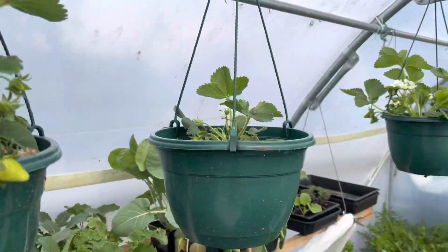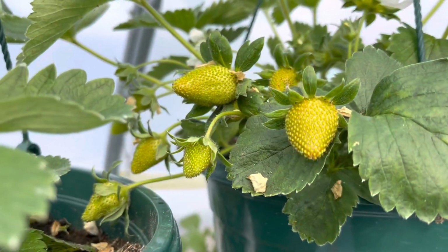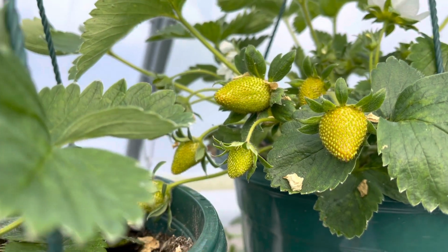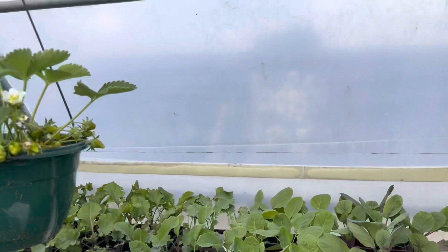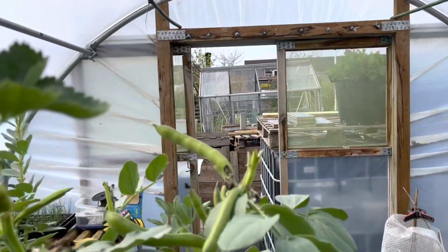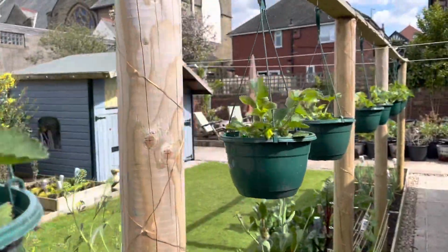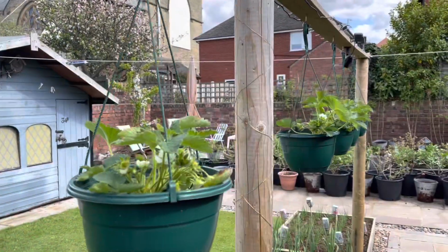Starting with the fruits, and we're starting with my favourite fruit, which is the strawberries, and these in the polytunnel are looking really good. I've left half of them in their hanging baskets in the polytunnel, and the other half I've put in the back garden just so I get a nice successional harvest. But really pleased with the way these are going.